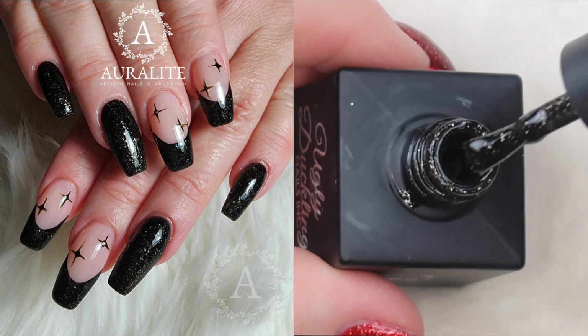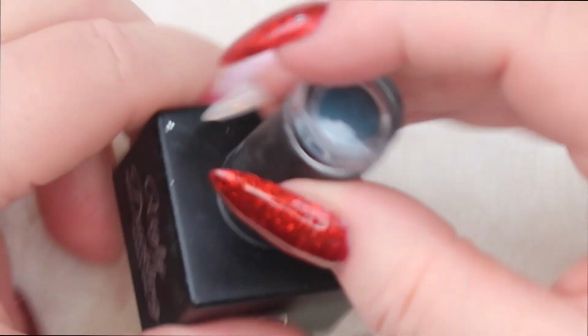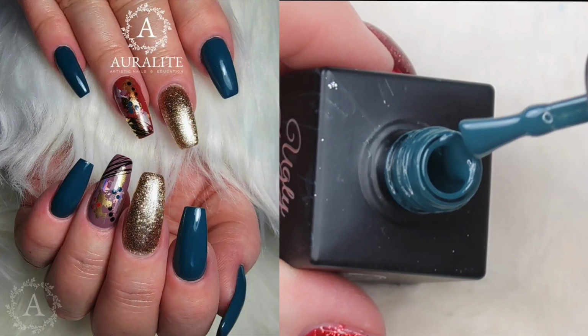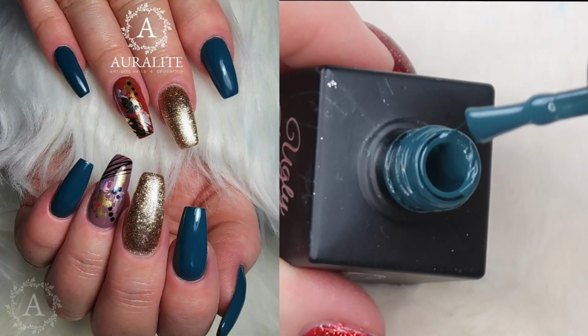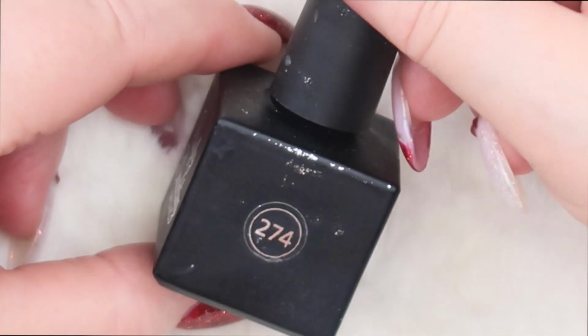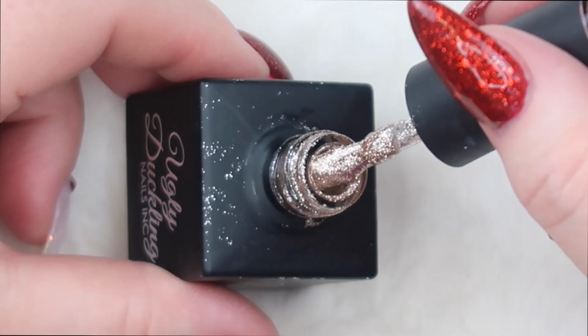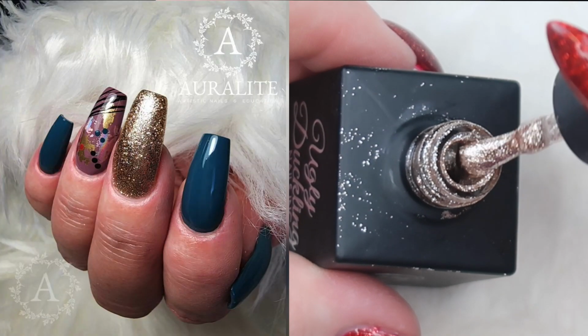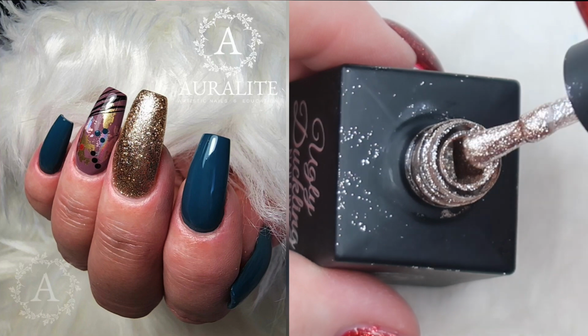Great for New Year's. Next color is 271 from their Fall Winter Volume 2 collection. Oh, this is so pretty. I actually want to wear it right now. 274 from the same collection is a champagne gold. It applies almost like a metal leaf gel. So easy to work with.